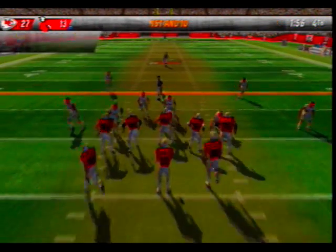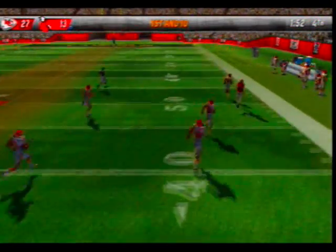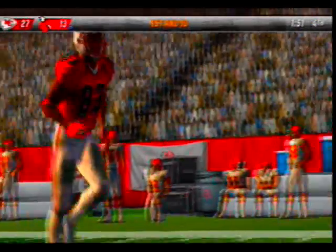With a deep throw to the right side. Knocked away. Hendrickson was the intended receiver on that deep pass. Davis was there on the coverage.